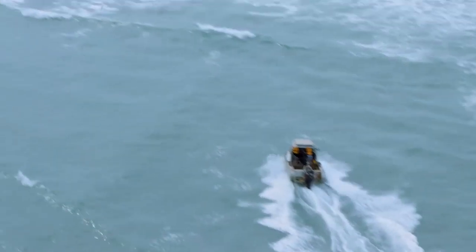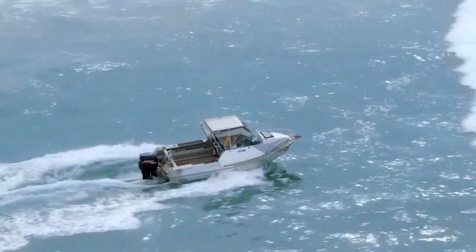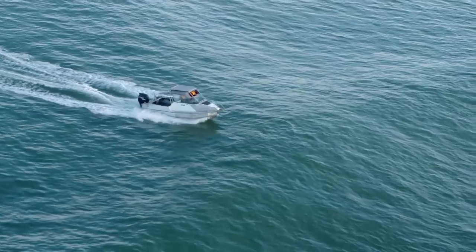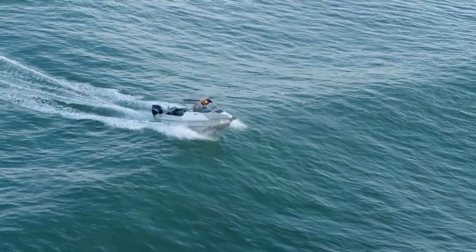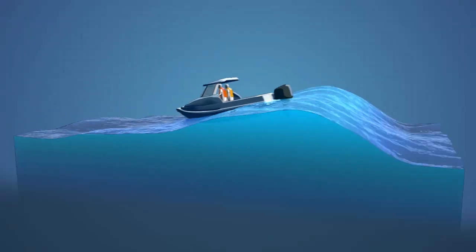Approach the wave straight on. Proceed with enough speed to make safe headway. Slow down as you reach the wave, but make sure you have enough momentum to carry you to the top of the wave so you can gently come off the back of it.